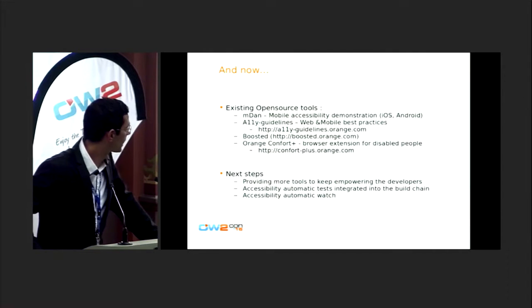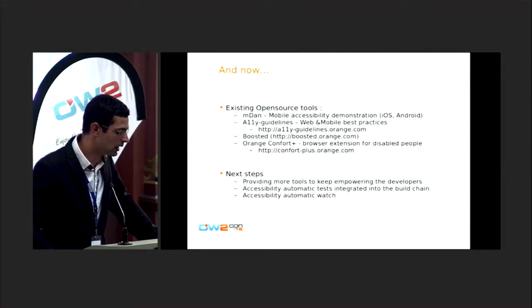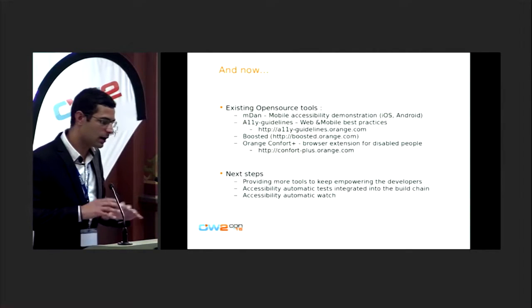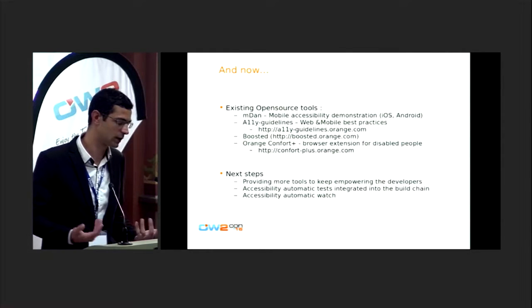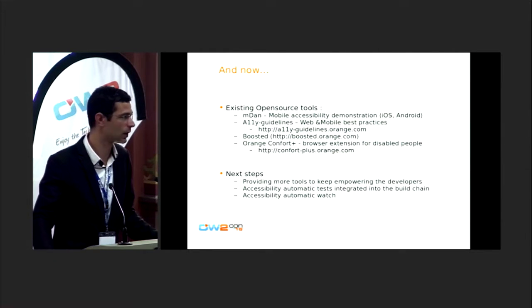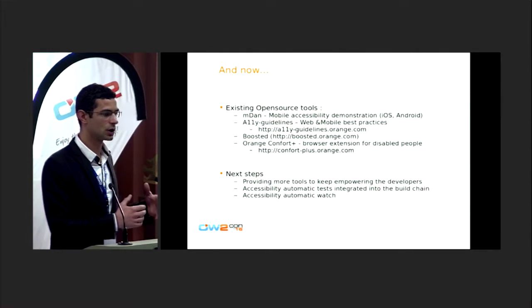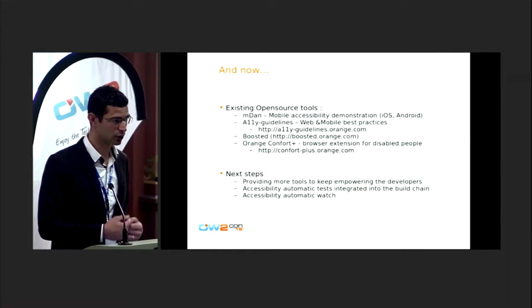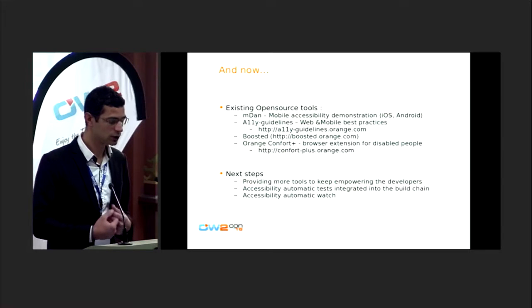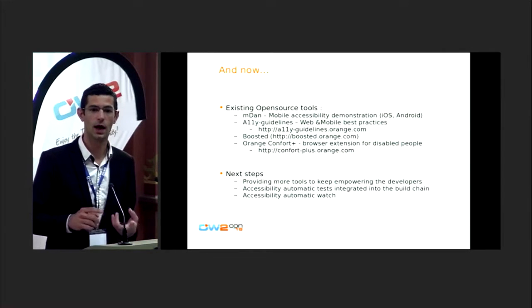And now, for the future and where we are investing: open source. We think it's the future for accessibility, in fact. We are not there to launch a product for our customers. We are not there to make money with this product. We really want to help users, internal users and customers.